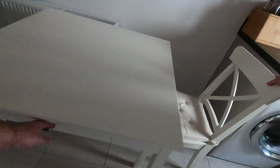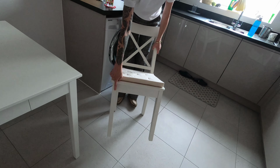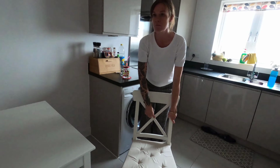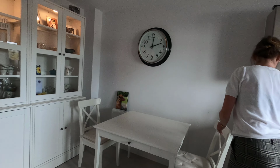Look at that. That's why it's wonky. Look at the leg. You've got that gap. It looks like it turns in a bit, doesn't it? But hopefully, if you put some little stoppers on the bottom, that'll sort that problem. There we go. We'll leave the table out for now.